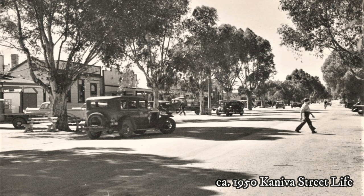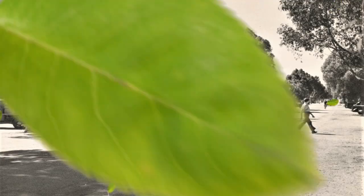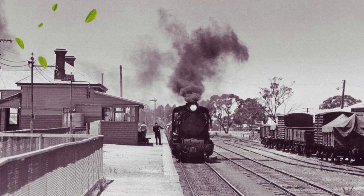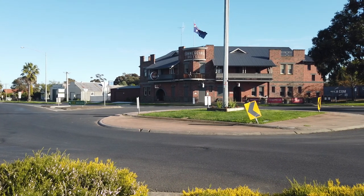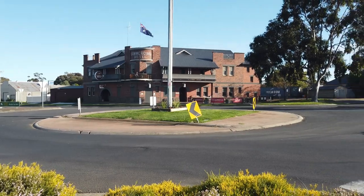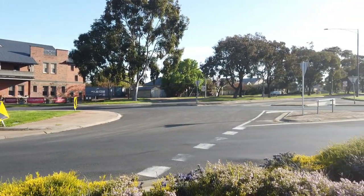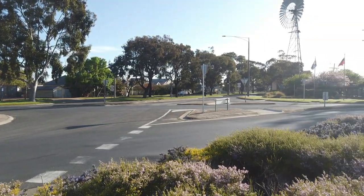The town is commonly used as a rest point for those travelling between Melbourne and Adelaide. The Kaniva region has some rare flora and fauna. The rare southeastern red-tailed black cockatoo is found in the region. The Shire of West Wimmera prohibits the felling of dead trees to ensure that they have adequate nesting sites.